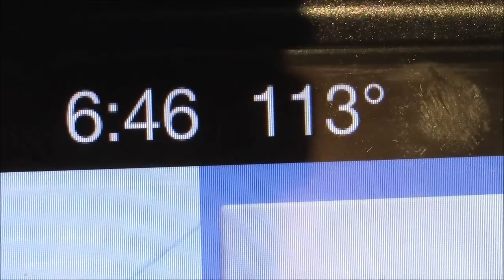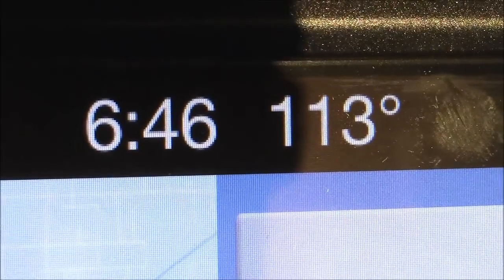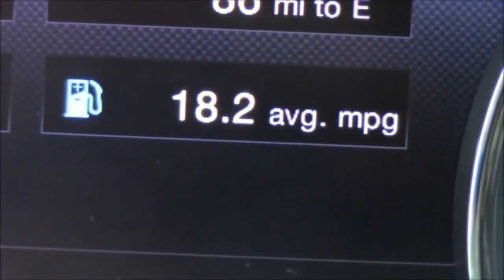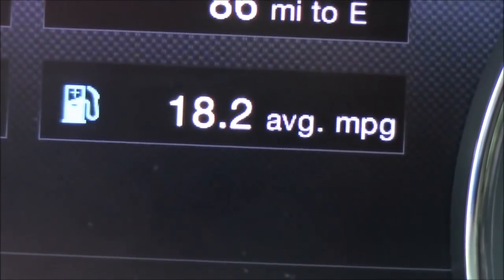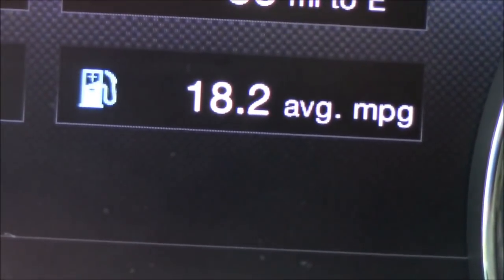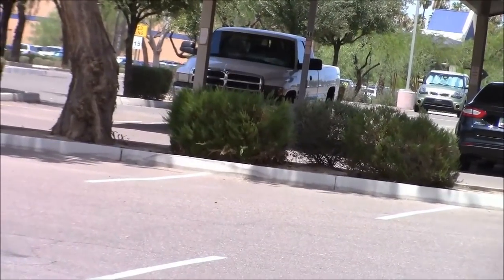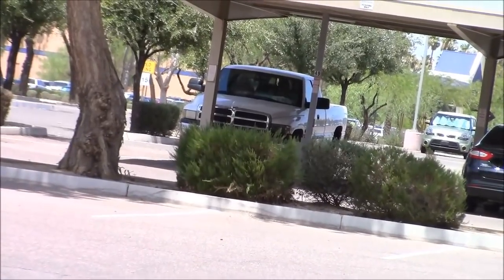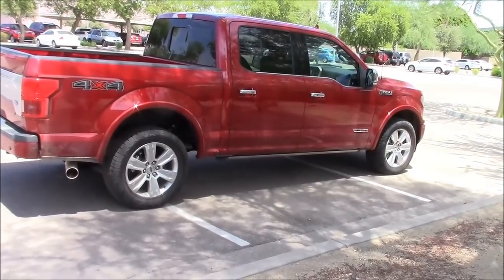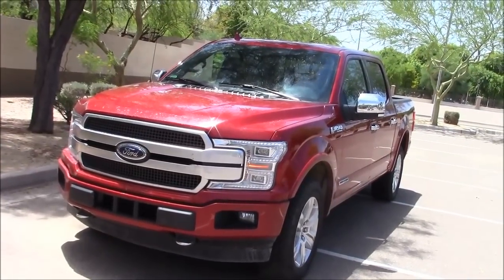For the record, that fuel economy reading was done in extreme heat of 113 degrees. And it will be hotter as the day goes along. The best I got in the 2.7 EcoBoost in this heavy city traffic and high temperatures was 15.6. So we're still doing quite a bit of improvement here. About 80 yards away, we have a Ram diesel. I can hear it all the way over here. Loud. From 20 feet away, this diesel's a lot quieter. And again, once the vehicle gets moving, you can't hear the diesel at all.